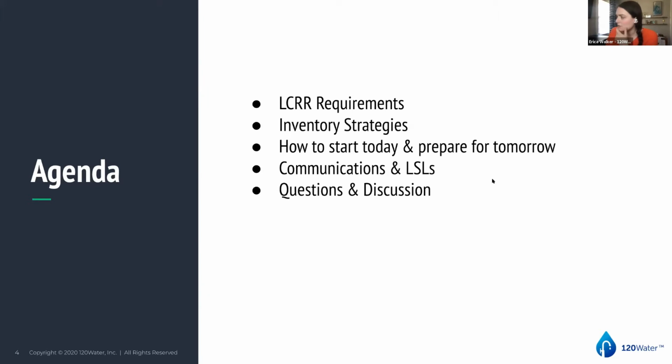Then I'm going to pass it over to Mike, and Mike's going to talk about how to communicate when it comes to lead service line inventories and replacements. And while some of the communications pieces don't come into effect until 2024, thinking about how you do an inventory and how you're going to communicate with your customers as you're doing it, those two things are very important planning steps. And so that's why he and I wanted to come to the table today and talk about them simultaneously. So he's going to come in with his expertise there.